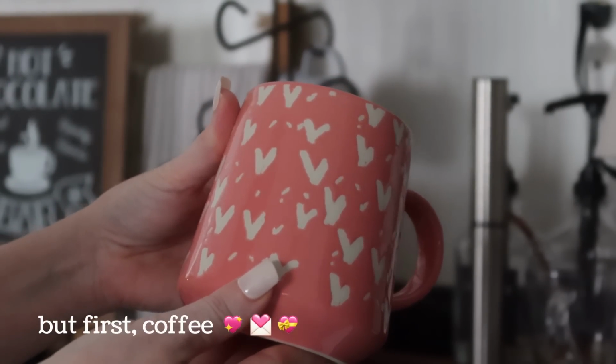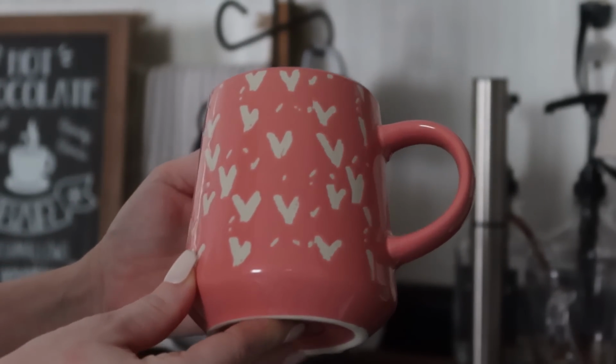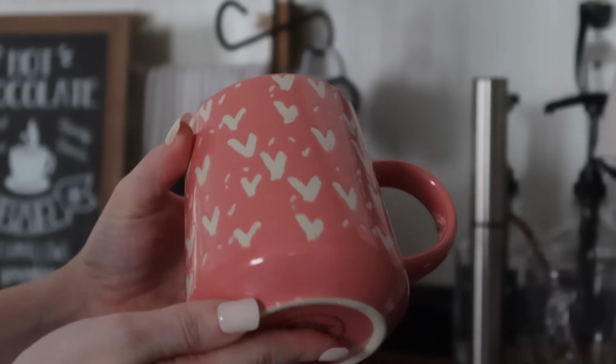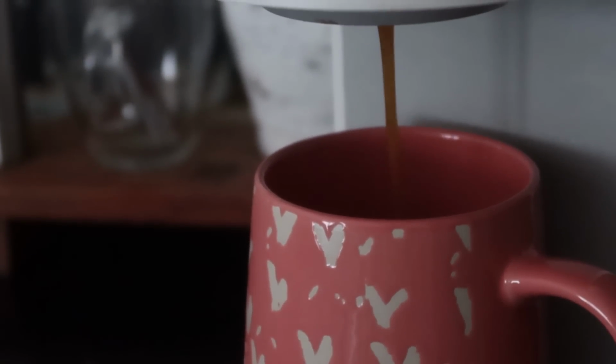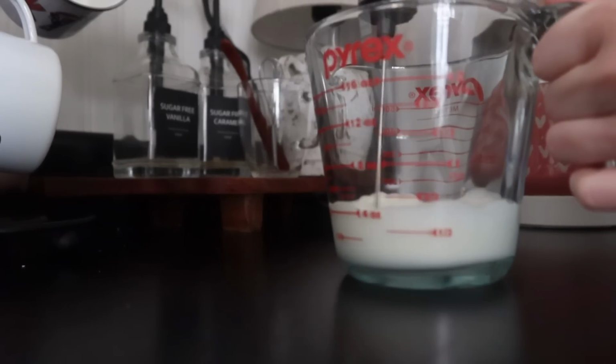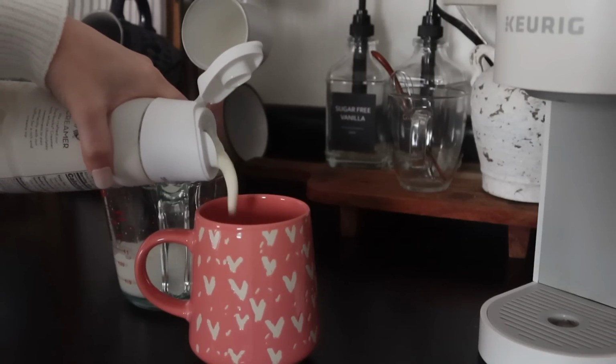Over the summer, I had found this super cute Valentine's mug at the Goodwill for $1.99. It still had the packaging and everything on it. I'm pretty sure this is a Walmart brand. I believe I have seen these in Walmart. But yeah, $1.99, and so I grabbed it and I put it away because I knew I would use it for Valentine's Day.